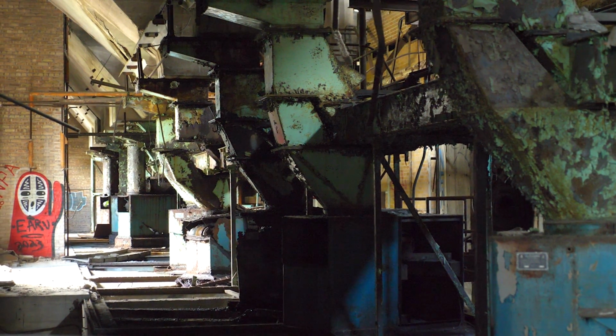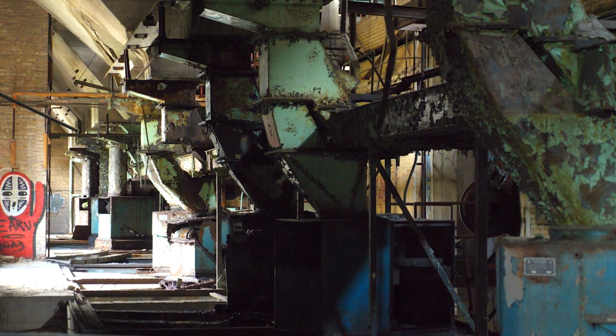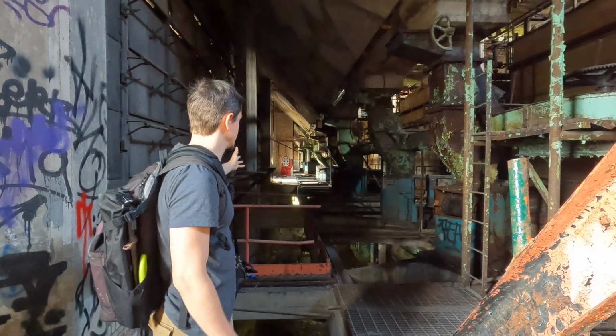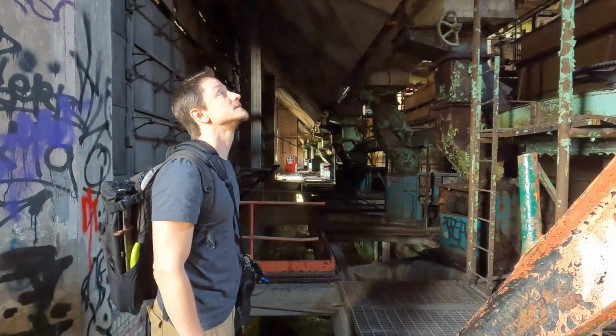I'm noticing a lot of repetition, which makes sense for a power plant. They would have multiple machines in succession here, all doing the same thing. And it's true downstairs too. There's a lot of repetition in this building.